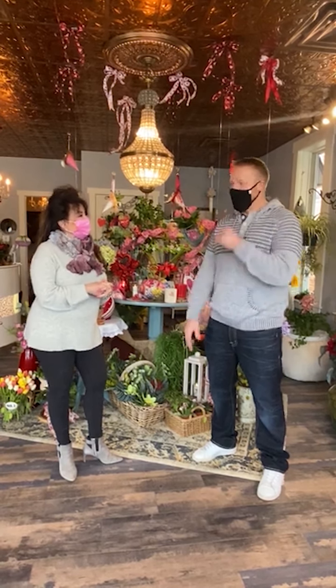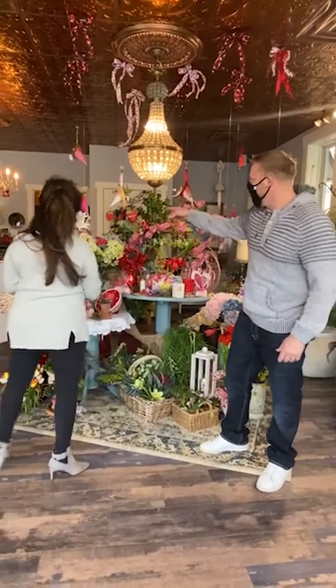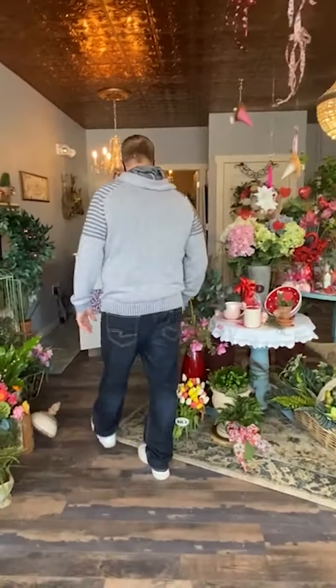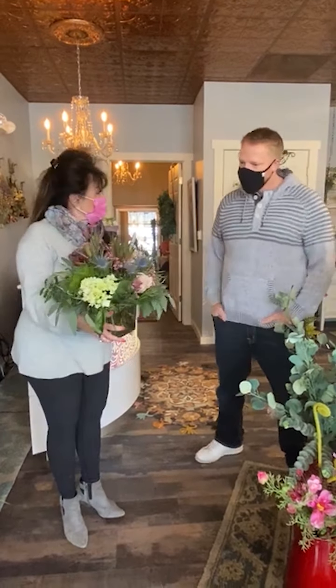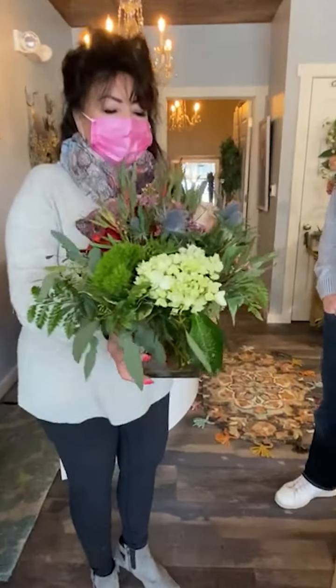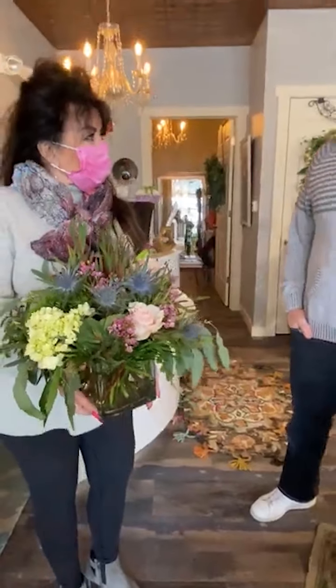I would love to. Yes, I would love to. Wouldn't it be great? I just noticed this little arrangement. Do you mind if we show that off? Yeah, no problem. We have just a beautiful little, I call it an everyday bouquet, but it's perfect for anniversaries, birthdays, graduations, just because, or no reason at all. Sometimes we have individuals who want to come in and just buy flowers for themselves, and that's good too.